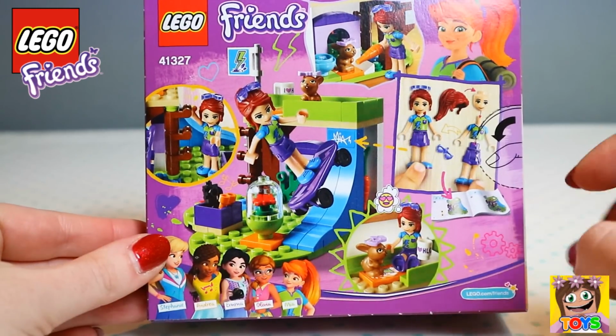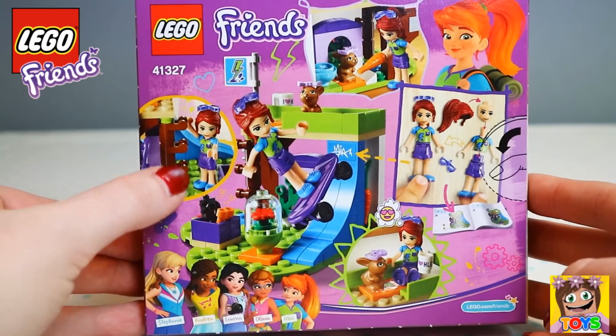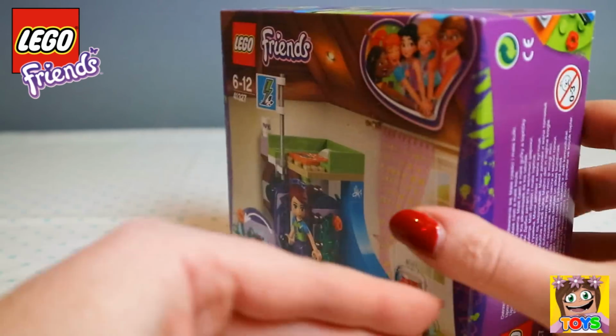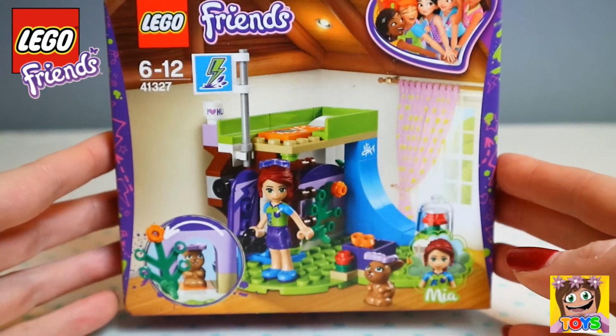Oh my goodness, check out Mia on the skateboard going up and down the ramp. That's so cool. And there's a little ladder here as well for her to climb up into her bed. That's so awesome. And her little bunny's name is called Twister. So cute. So let's open up and get started.